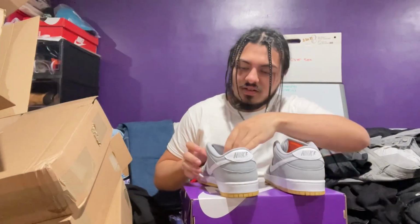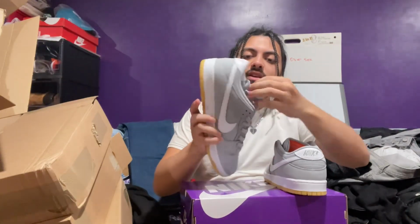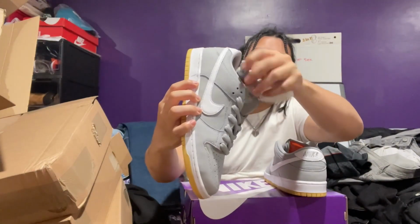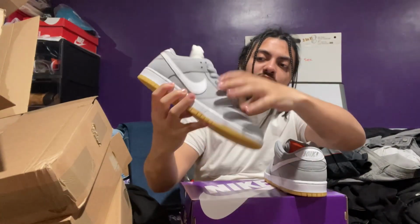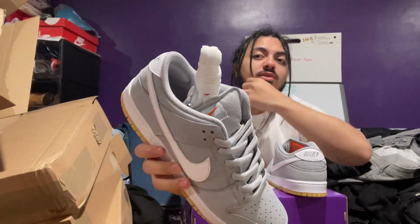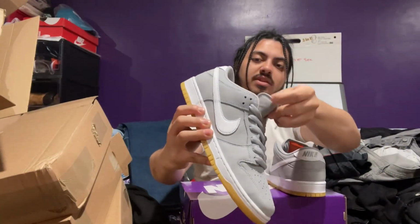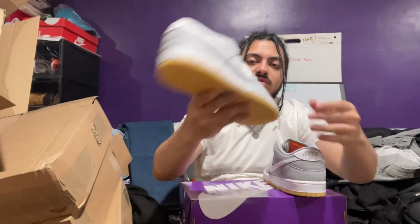Alright, so it does come with extra laces. It comes with the white that it shows. And then obviously it comes with the gray that's already on the shoe. So it does come with white. I mean, some people might want white, but it's going to get dirty. But then it might be too much gray, so whatever.